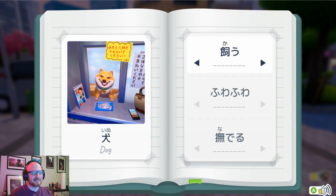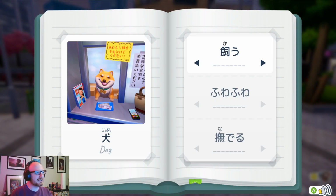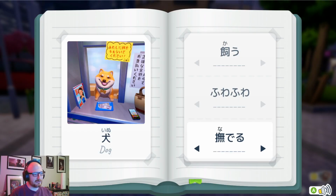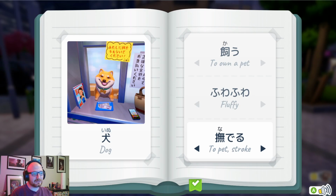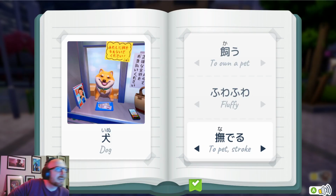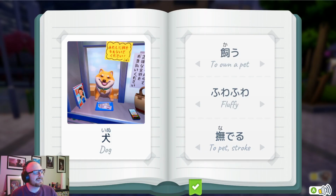Awesome. Okay, inu, we've got a dog here. Kao, fuwa fuwa, naderu. So, fuwa fuwa is fluffy. Kao, to own a pet, and naderu, to pet, to stroke. So, to pet a dog, inu o naderu. この犬はふわふわだな。You know, so that's fun.